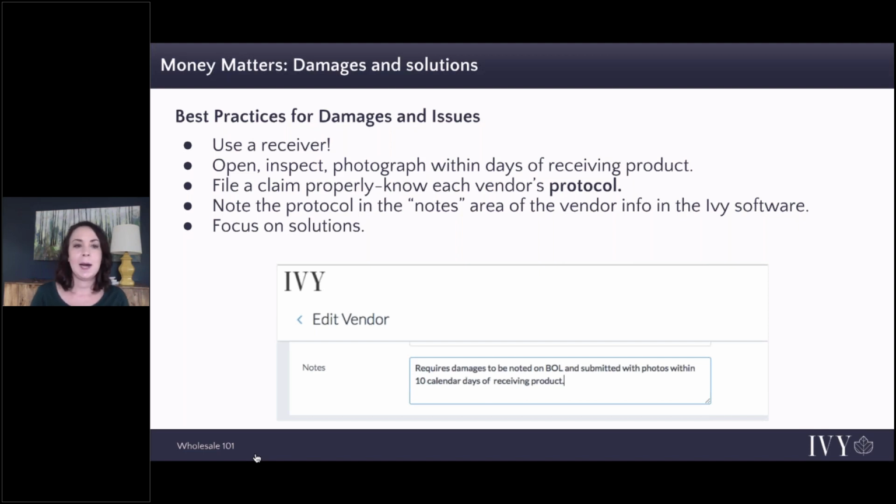Just make it easy. One of my favorite things about Ivy is in our vendor section, if you look at the screenshot that I put, you can actually put in the notes what their protocol is. That way, if you have a team member that is handling a claim and they're not sure where to start, just put it in the notes with the vendor information and they can go and check that out. It's really great. And I can't think of any other software where you can do that.